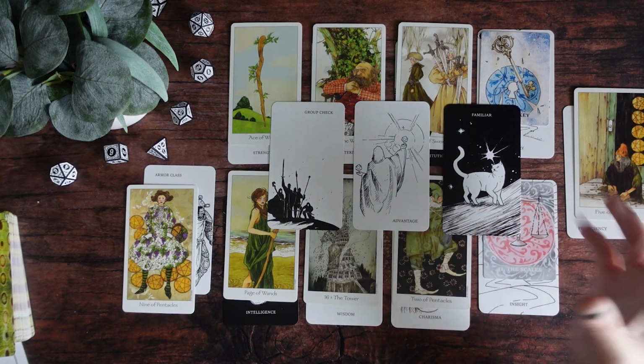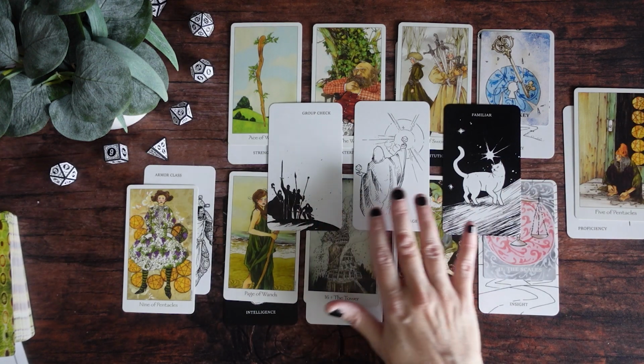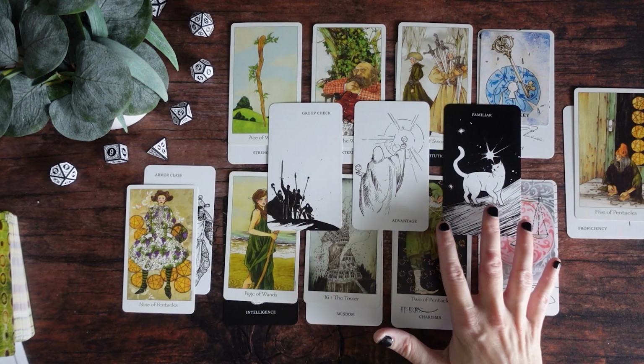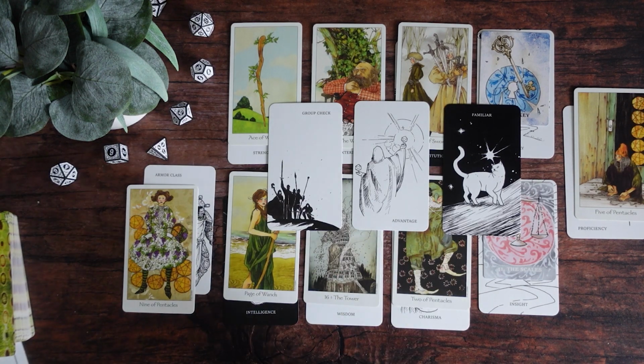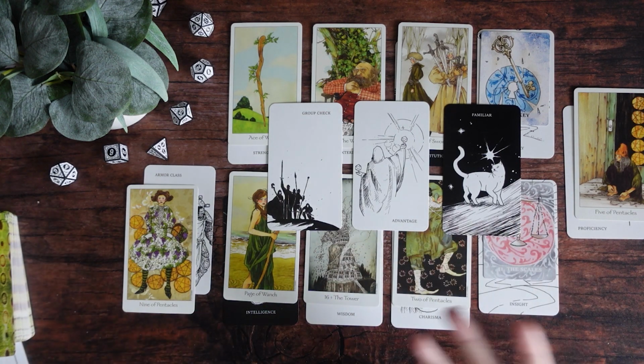So I'm looking at this going, this is me, and these are the actions that I need to take right now, really being mindful about who I'm around, what I'm doing, who I'm bringing into my circle. So this is an example of one of the types of readings that I've done with this deck, based on this idea of character building and then taking some action with the situation in the reading.